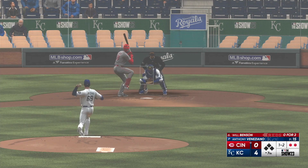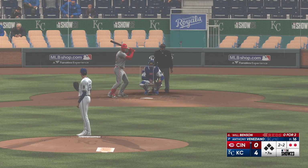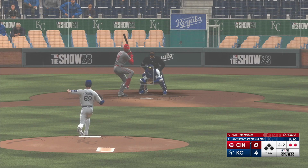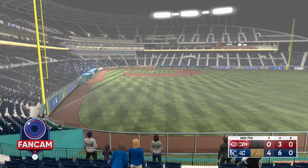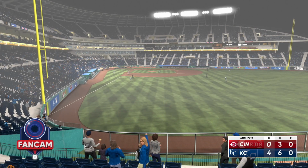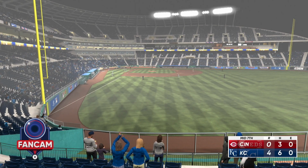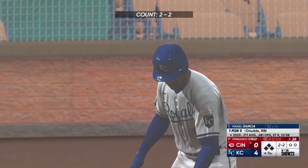And a 1-2, way high. Two strikes. Swings and misses, struck him out. Reds down in order. They're on the short end of a 4-0 score. Back here in Kansas City, set for the last half of the seventh.